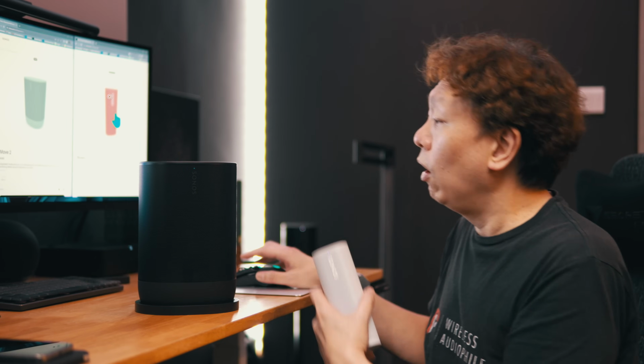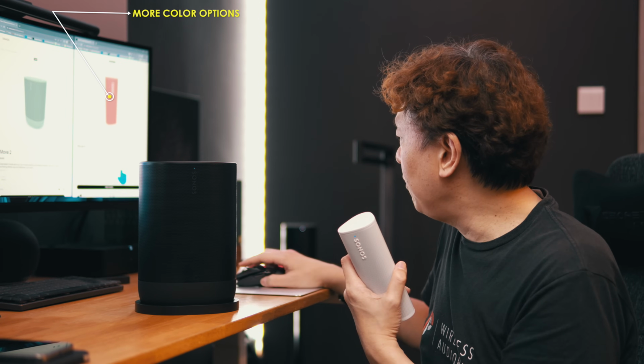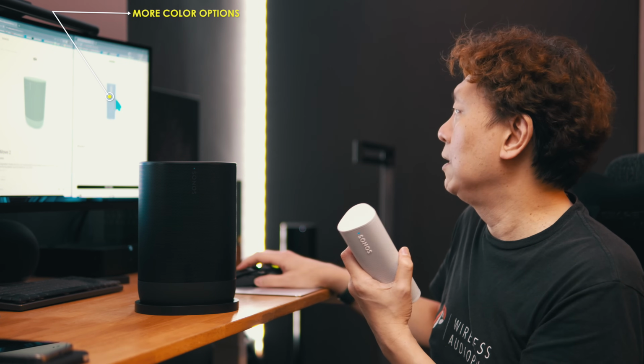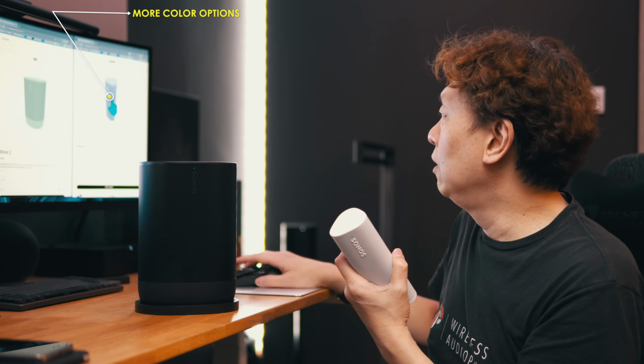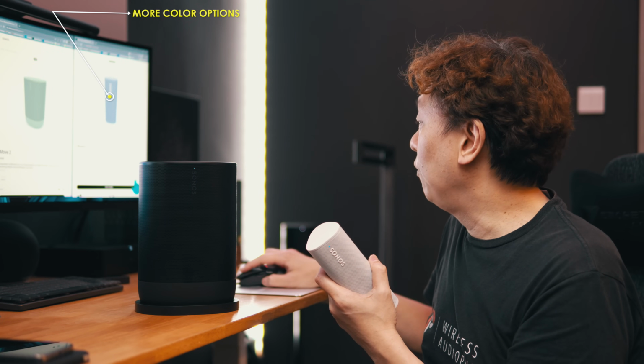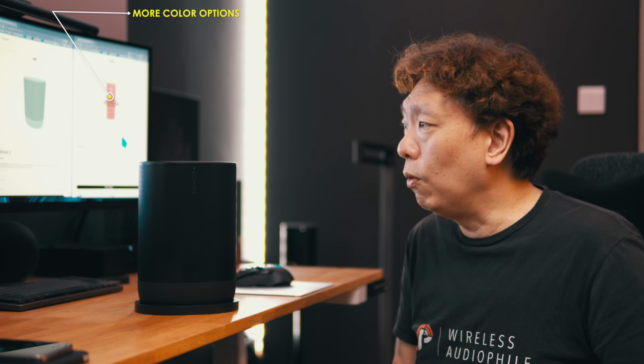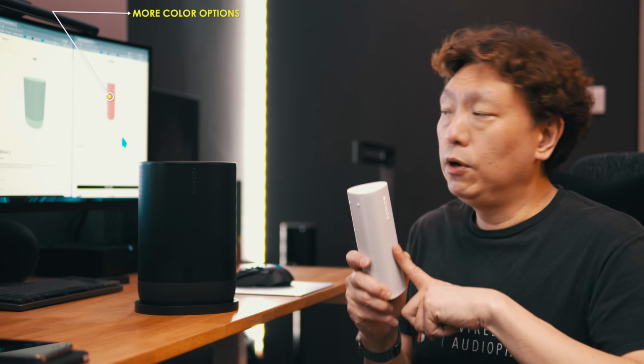They also have the olive one, which is available for the Move 2 as well. They have another one which is called, oh yes, this is the blue. So the blue one looks pretty cool, but a bit pastel for my liking. So if you want some striking colors, then the Roam is probably the way to go. So color choices, 5 for the Roam and 3 for the Sonos Move 2.